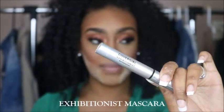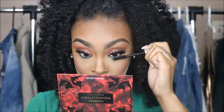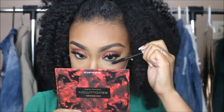I'm just going to add some mascara. That's the last touch. This is the Covergirl Exhibitionist mascara, and this is the waterproof version. I love this mascara so much. I did have the regular version, but it is gone now. I loved it so much. So I'm just going to take this waterproof version and put that on my lower lashes.